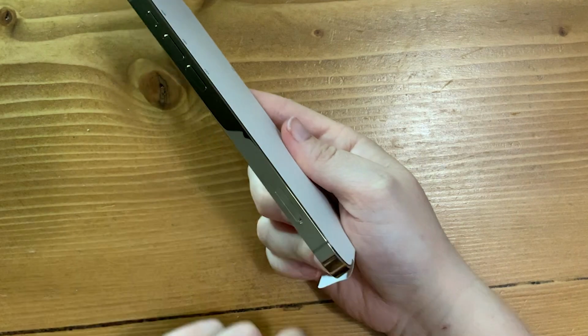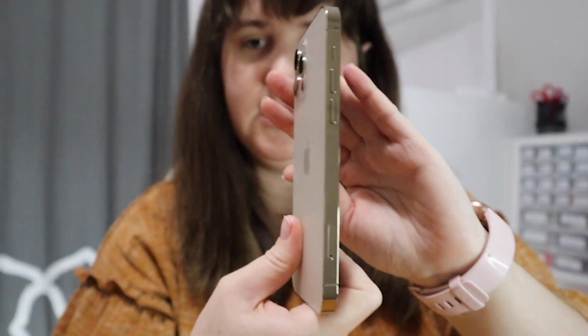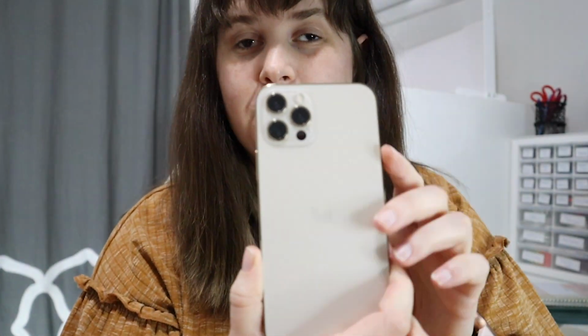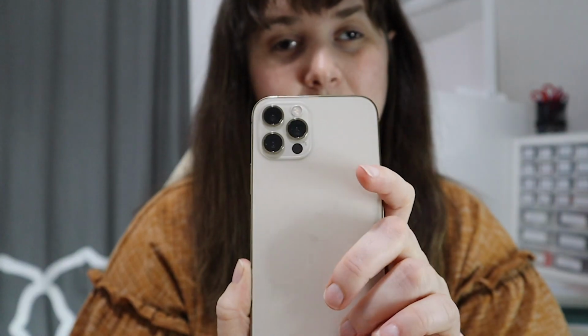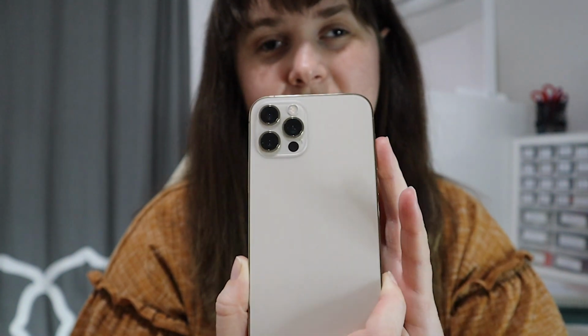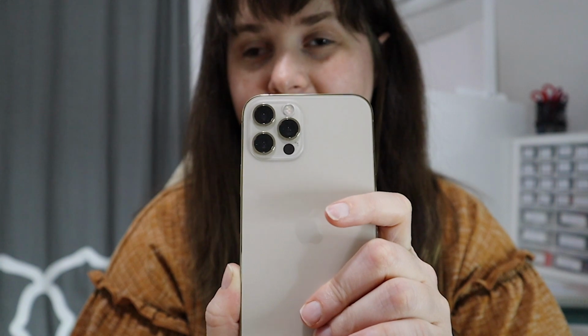Wow, look at that, guys. Look at the side. It's gold, shiny on the sides, and then the matte back. And of course you have the 3 cameras, which I'm super excited about. As a designer, these lenses are something that makes me very excited. So I'm gonna be able to have such good quality just with my phone, and I won't have to use my fancy camera for everything now. I'll be able to get good quality just with this phone.